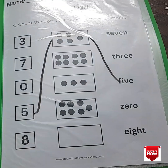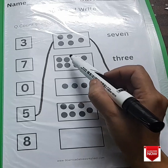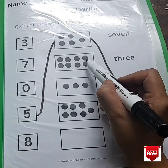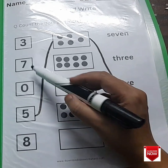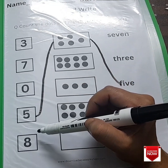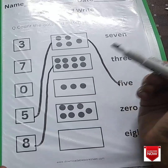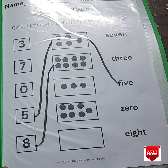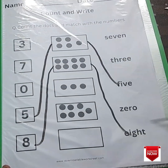5. Now, count the dots with me again. 1, 2, 3, 4, 5, 6, 7, 8. How many dots are there? 8. Can you find the number 8 over here on the left side? Very good. This is number 8. Can you match it? Can you find the spellings of number 8? Very good. 8.